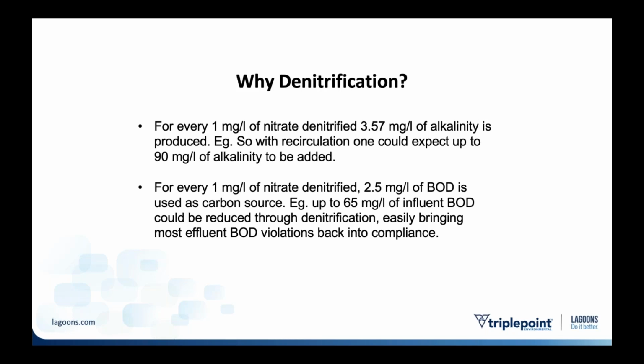One thing is that for every 1 milligram per liter of nitrate denitrified, you get about 3.57 milligrams per liter of dissolved alkalinity in the water. And why do we care about that? Well, alkalinity can be a really good thing, especially for your pH, making sure your pH stays stable. It's also a good thing for nitrification. There are times in which the nitrifiers are having a hard time nitrifying because they don't have enough alkalinity, and it can really improve your overall nitrification. So you improve that first step.